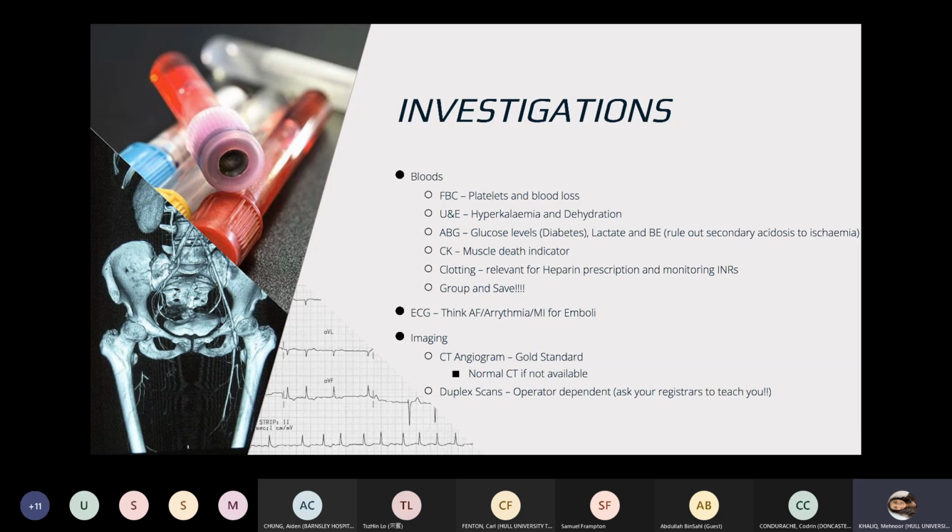Imaging wise, the gold standard investigation is a CT angiogram. So you want to identify where the clot is. CT angiogram is the gold standard, and it will display compromised blood flow in patients and can help you identify anything else abnormal contributing to his disease. If you're unable to get a CT angiogram, you can get a normal CT as well to classify. And then you can also do a duplex scan, but again, this is operator dependent. And obviously it's not something to learn in the acute setting, but if you're on a vascular job, you can learn later on.